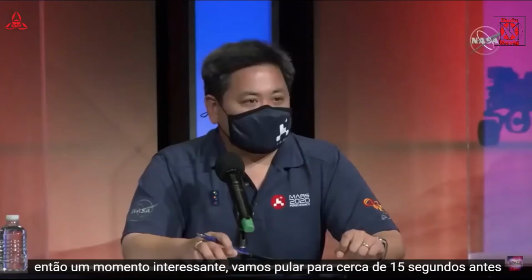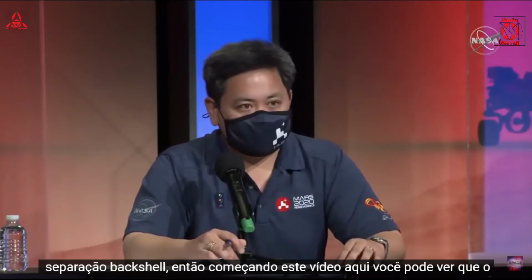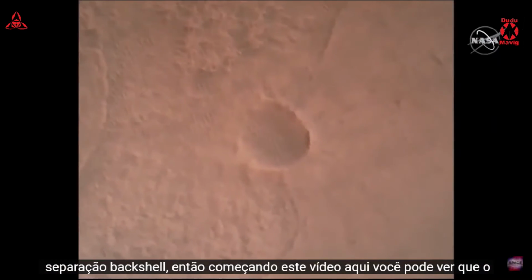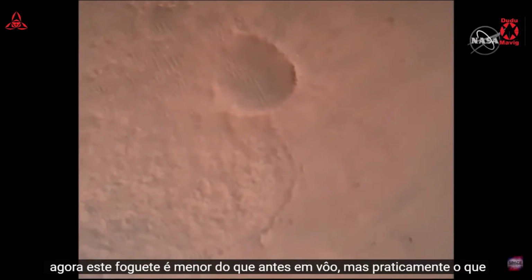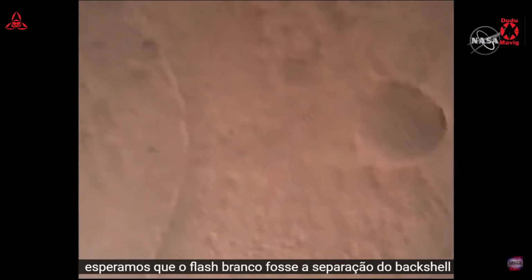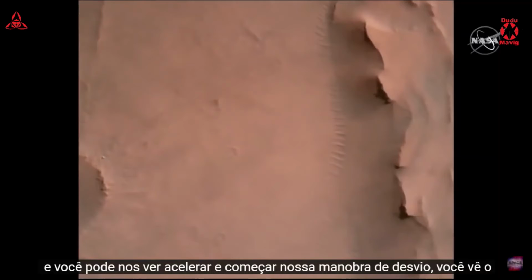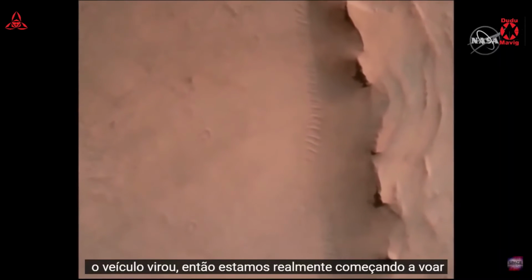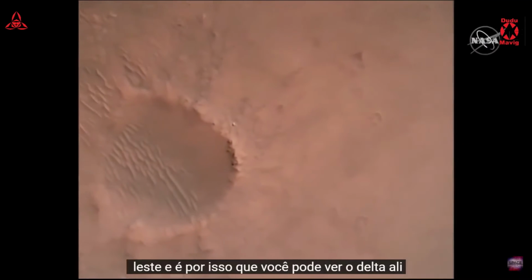So in the interest of time, let's skip ahead to about 15 seconds before backshell separation. Starting this video here, you can see that the spacecraft is rocking back and forth while hanging under the parachute. This rocking is less than it was earlier in flight, but pretty much what we expect. There, that white flash was backshell separation, and you can see us throttle up and begin our divert maneuver. You can see the vehicle's turned over, so we're actually beginning to fly east. And that's why you can see the delta over there.